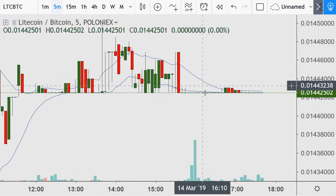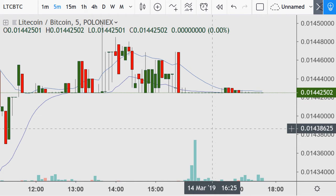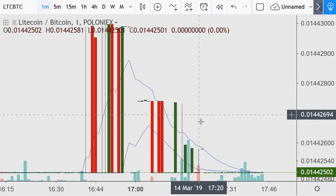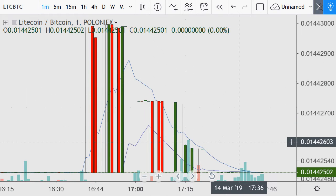This is the 5-minute. Prices cannot go, it's like a wall there. Like the prices just can't go below 1442502. It's just not doing that. One minute time frame. I mean, sometimes, this is almost, this just doesn't look like a real market. Pretty good volume in here.